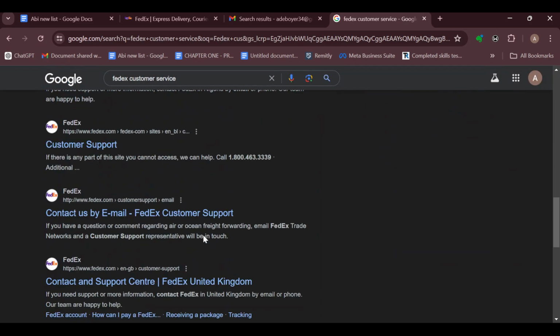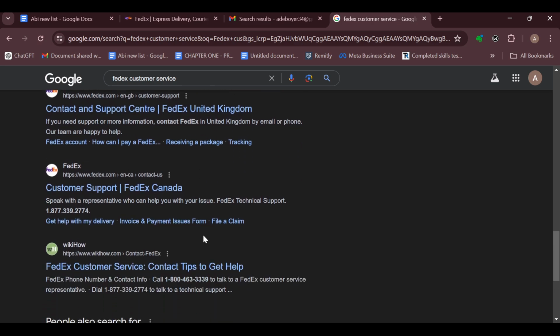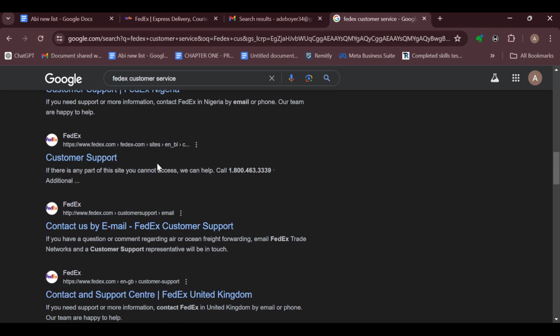So these are the ways whereby you can find out your tracking number. And by the time you scroll down, you can see different blogs about customer support of FedEx, right?